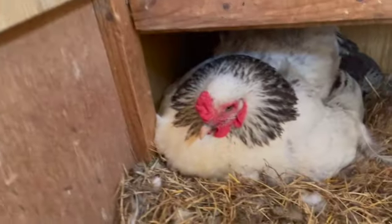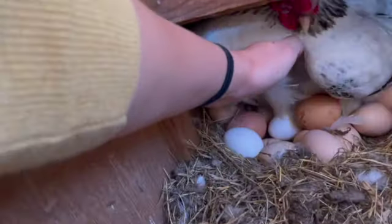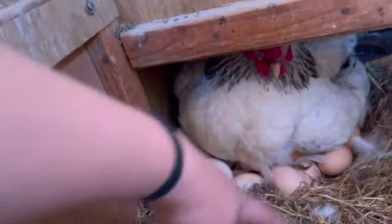So you can kind of see some of our leghorn chickens, which are the all white chickens, they love to roost up at the top. And those girls always lay there first and nobody else takes their spot. We have this hen who's laying on her nest. And if I go underneath her, you can see all of the eggs that she's been laying on.